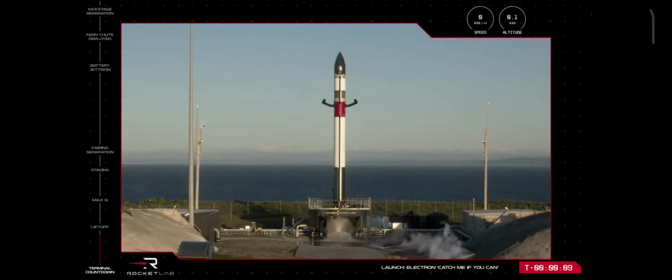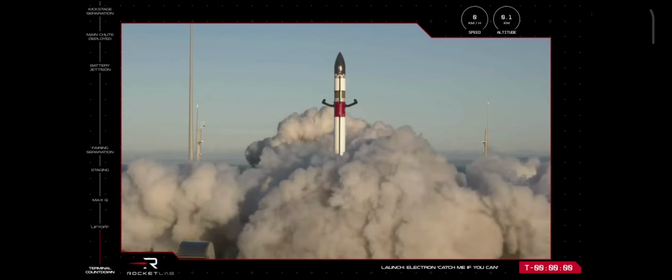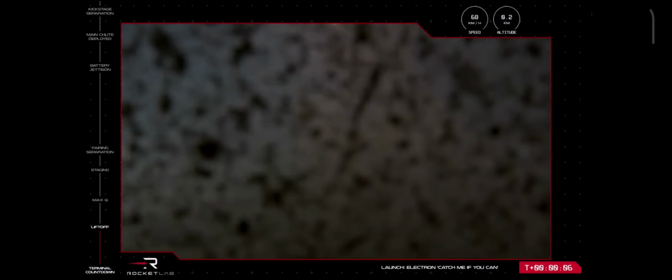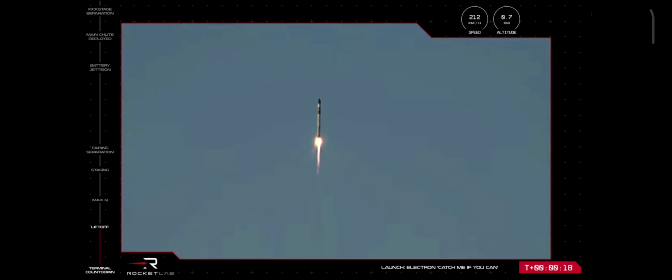10, 9, 8, 7, 6, 5, 4, 3, 2, 1. Liftoff. Beginning to pitch over. Stage 1, propulsion, nominal.